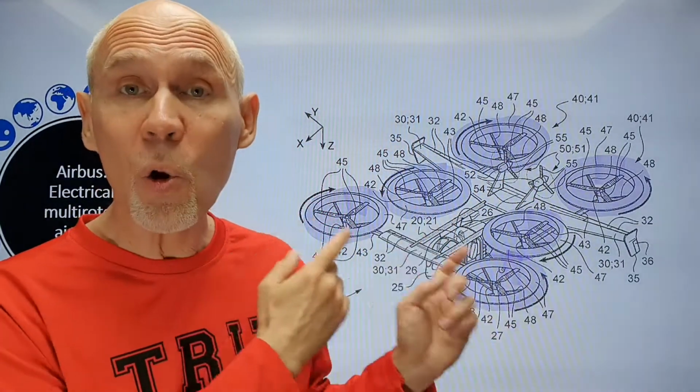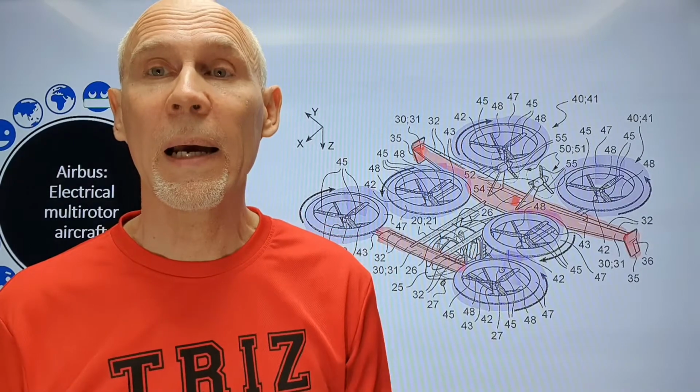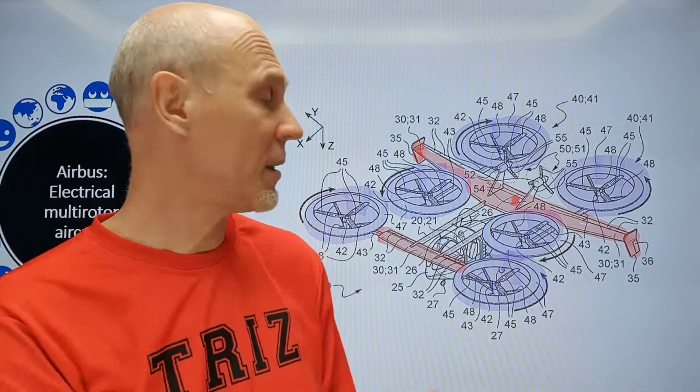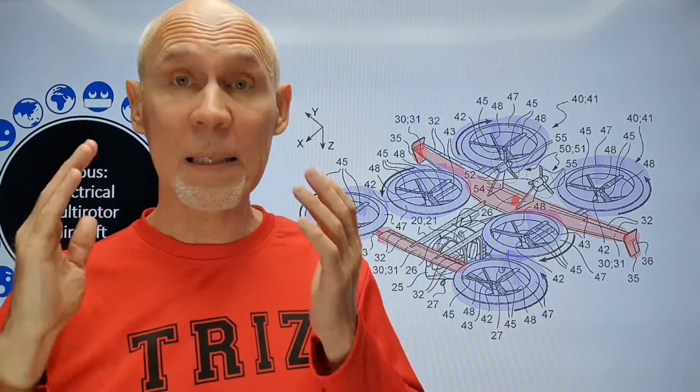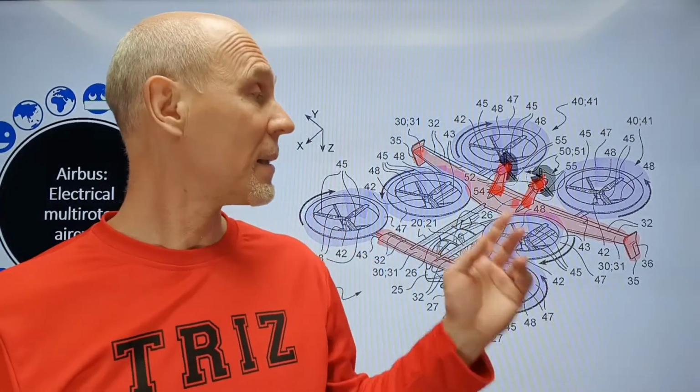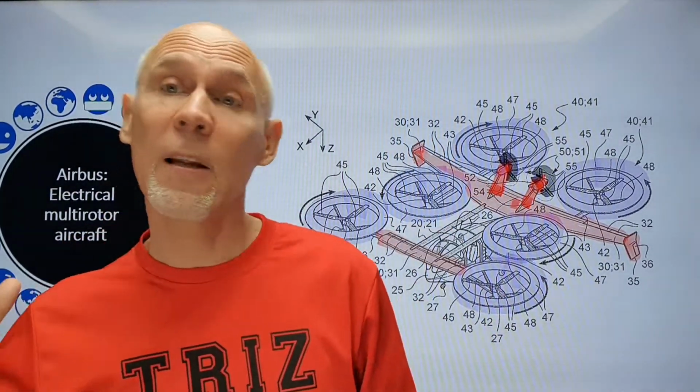And for horizontal flight, the plane has these wings. And inventors envision that these two wings will provide more efficient horizontal flight. And there are two propellers behind the aircraft, and they will push the plane forward.